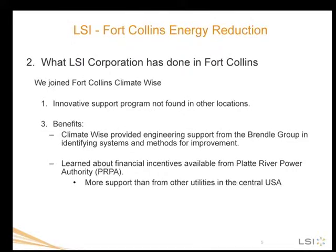The immediate benefits that we saw from joining ClimateWise: one was to get support from a consulting engineering company called the Brendel Group, who helped us identify systems and solutions for improving our energy use. And second, we learned about the incentives that were available from the utility, from Platte River Power Authority. And again, Platte River Power Authority's incentive program is unique, I think, in the communities where I have other sites.